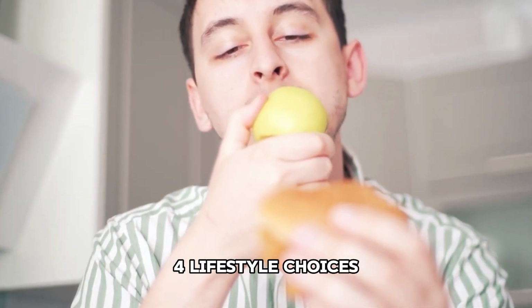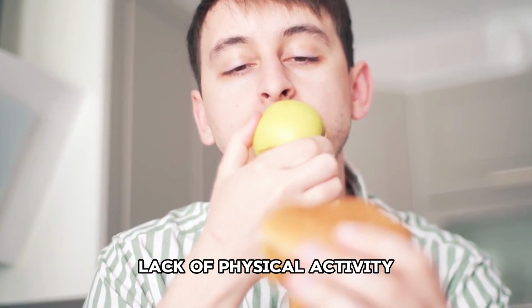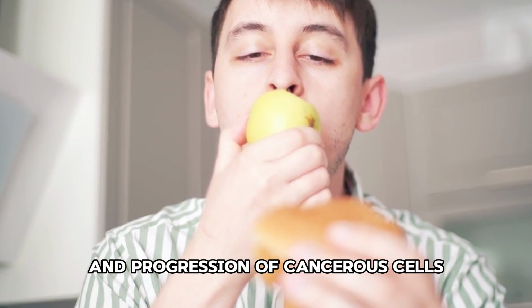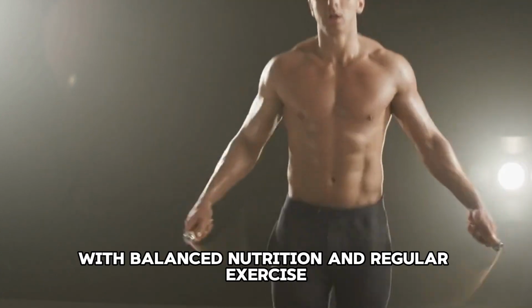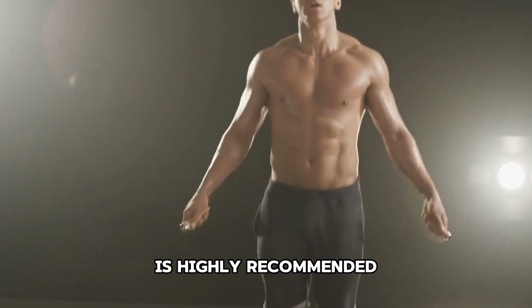4. Lifestyle choices. Diets high in animal fats, lack of physical activity, and obesity contribute to the development and progression of cancerous cells. To reduce these risks, maintaining a healthy lifestyle with balanced nutrition and regular exercise is highly recommended.